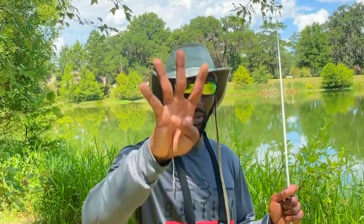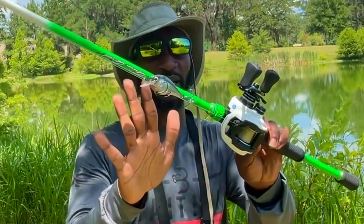Today was a great day. I hope you learned something. We caught 4 bass today. Nothing but moving baits. Literally, this was a rod, reel, and a bait that caught everything.